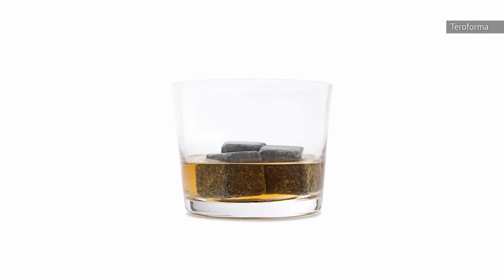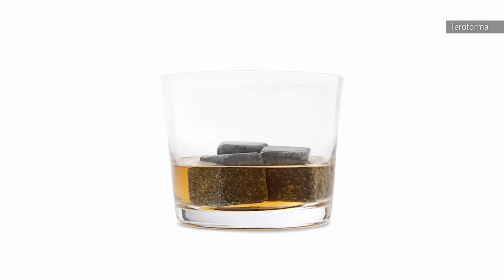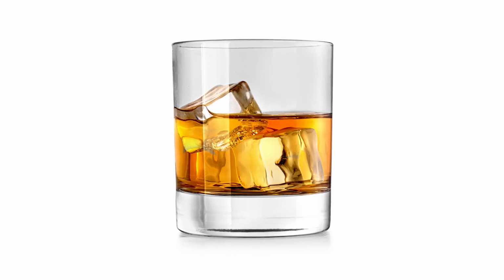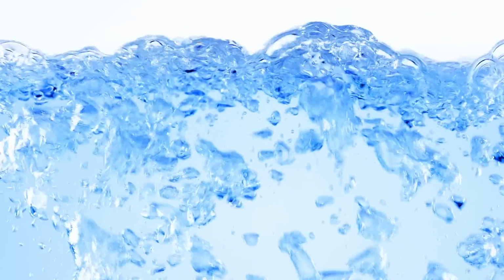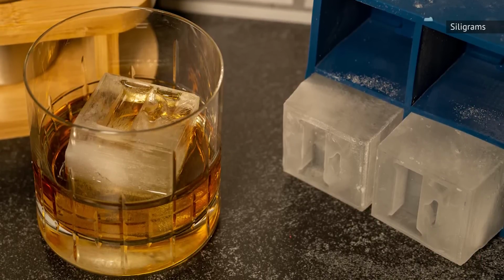Whiskey stones are reusable and keep the drink cold without diluting it. However, they can be more expensive than the alternative, and the mineral-style stone can leave an odd aftertaste that interferes with the bourbon. For making perfectly clear whiskey cubes and spheres, the Whiskey Wash recommends using filtered or distilled water to remove unwanted particles and boiling the water before putting it into the silicone molds.